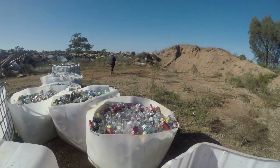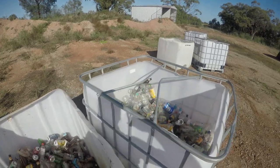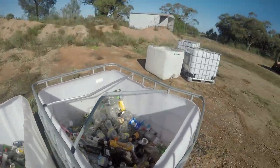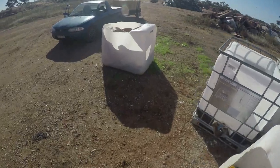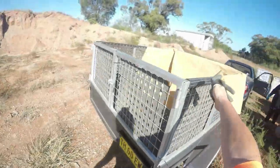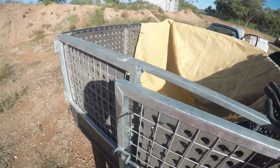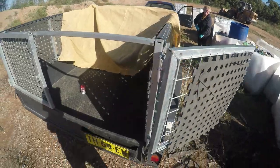This is where we finished off, Dale. I'll bring the trailer around that side. We got that one there. This one's empty. We'll put our rubbish in that one. Right, yeah, I'll bring the trailer around there. It's going straight in here. That gives us a cushion for all the glass to land on.